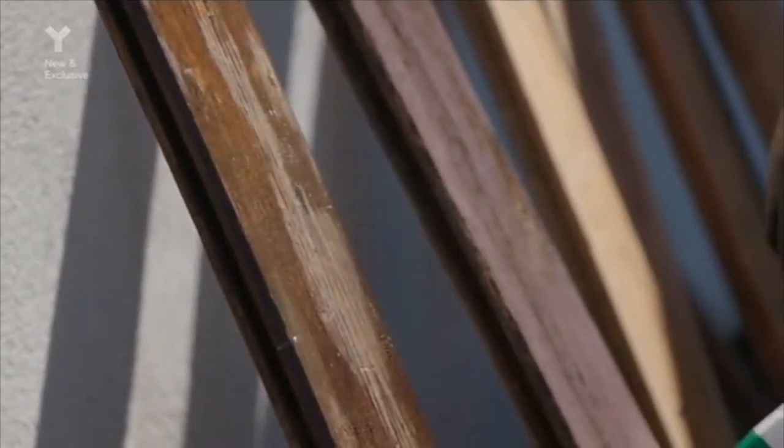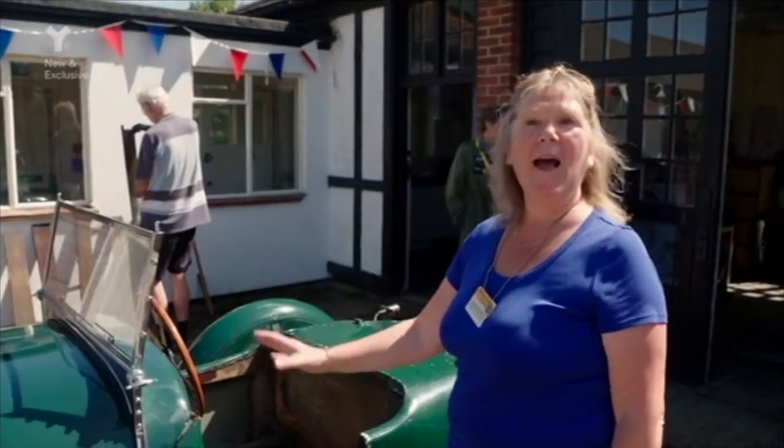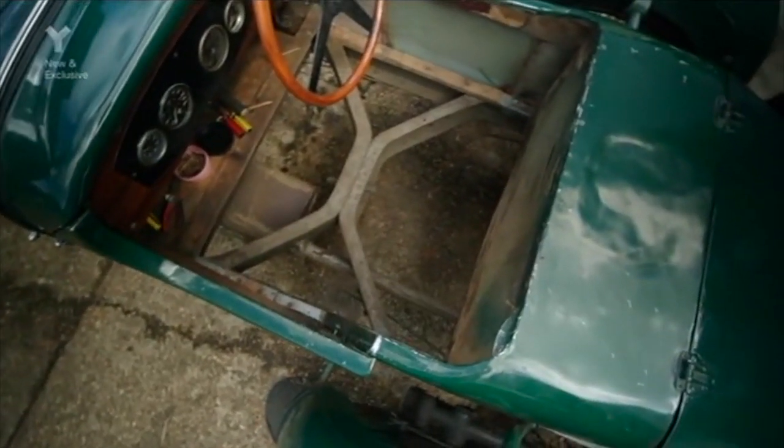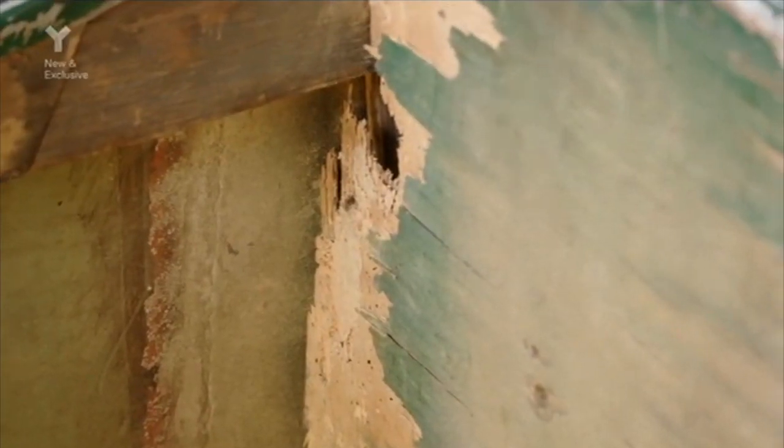So I think it's going to be a fine balance between what we can preserve and what we actually have to replace. The preference is to preserve and conserve the original, but these are working cars and they've got to be capable of being driven without falling apart around us. It's not like it's a small patch. It's actually quite extensive throughout the car. But with the outbreak having spread through most of the car, replacing the panels isn't going to be easy.